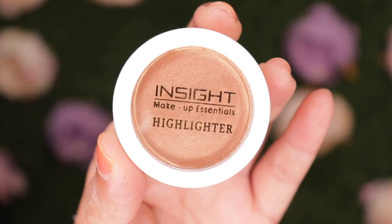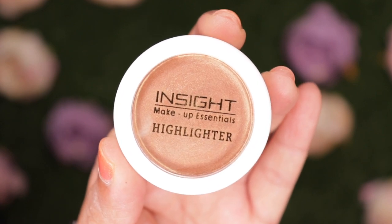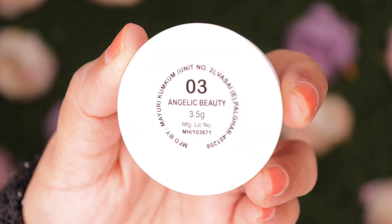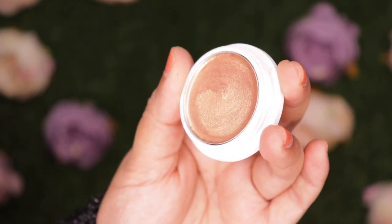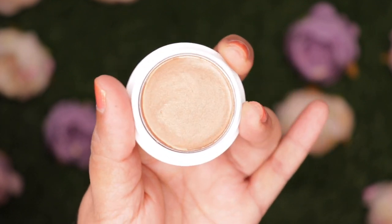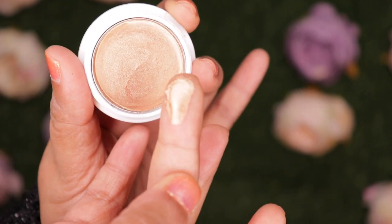Now like I mentioned before, they do offer about 6 shades and they are priced at 99 rupees for 3.5 grams of product. These are cruelty free and paraben free as well. So these highlighters come in white packaging with gold writings and it has a clear cap so that you can actually see the highlighter, and at the back you have the shade name and number. So this is the shade 3, which is Angelic Beauty, and this is how the highlighters look in the pan, and this is how creamy and buttery and blinding it looks.